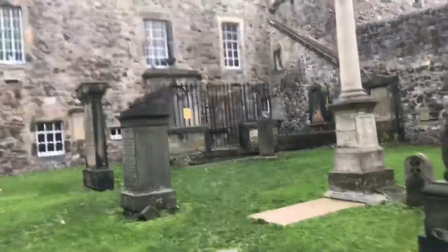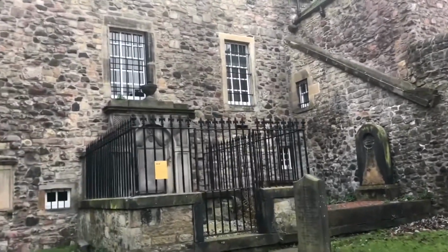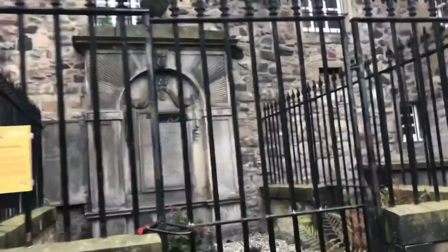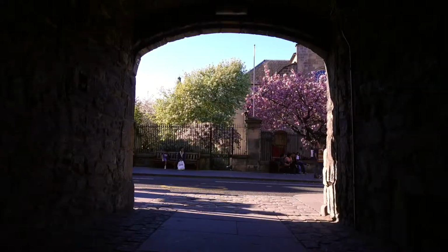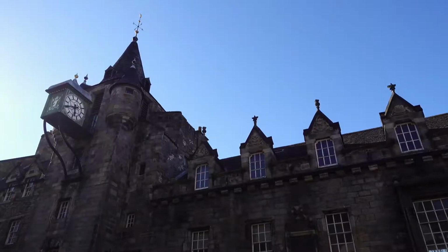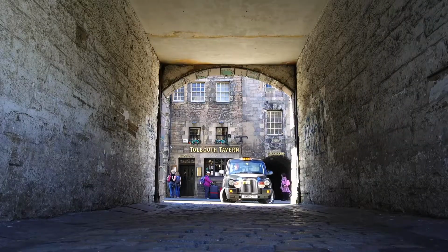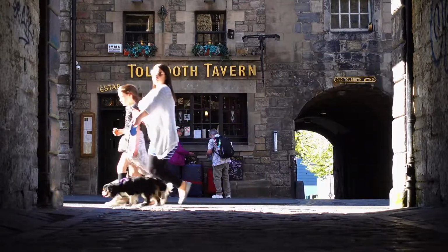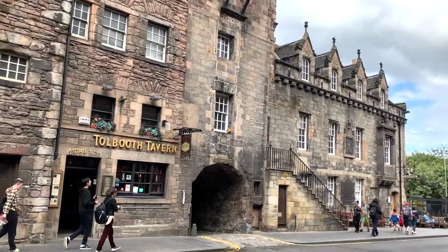Also in this churchyard, behind these railings, lies the tomb of Adam Smith, author of the book The Wealth of Nations. He was one of the great figures of the Scottish Enlightenment. A little further up the road we come to the Tolbooth Tavern. This has been a pub for over 200 years, but was originally, as the name says, a toll booth where you would pay the levy to be able to enter the gates of Edinburgh city proper.